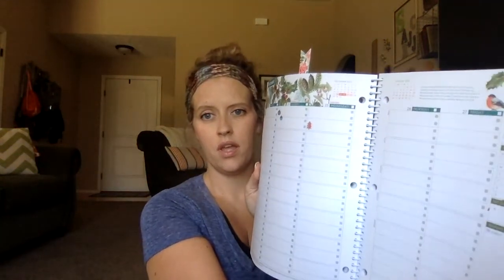Number 9, favorite planner and supplies. I have already done a quick walkthrough of this planner, but this is my favorite planner 3 years in a row. It's called the Well Planned Day. It's pretty, but very simple. I've showed you this before. I just love the layout because it's not cluttery, but still pretty.